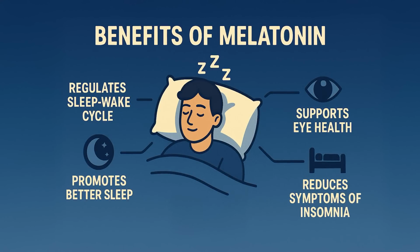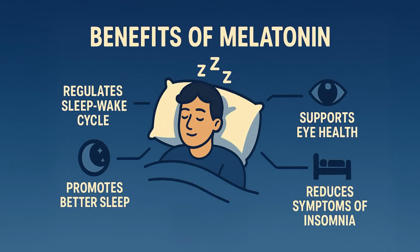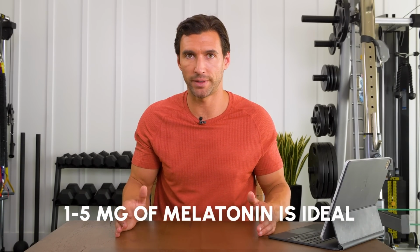One, obviously, melatonin can help reset circadian rhythm and improve sleep in some people. You gotta find the dose that works well for you. Some people need very high doses, some people are very sensitive. Start off with 1 milligram and work your way up. I think most people find that between 1 and 5 milligrams is a good dose of melatonin.